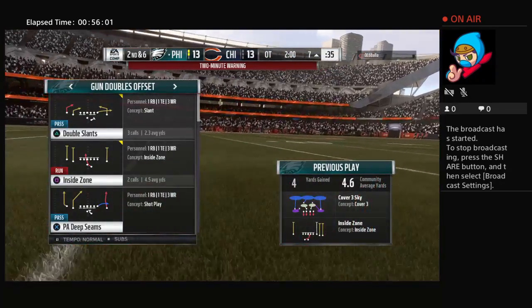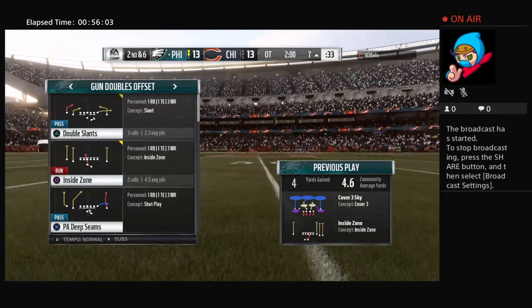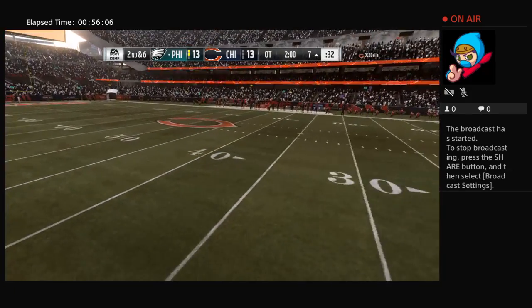2 minutes to go here in overtime. We'll be back after this.